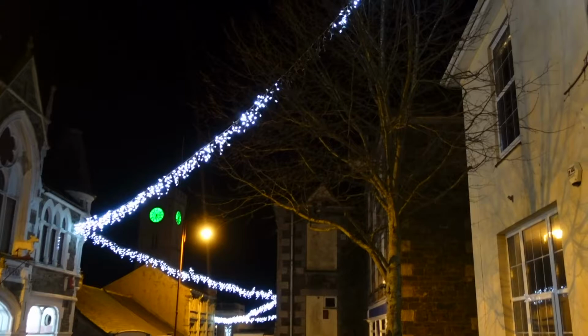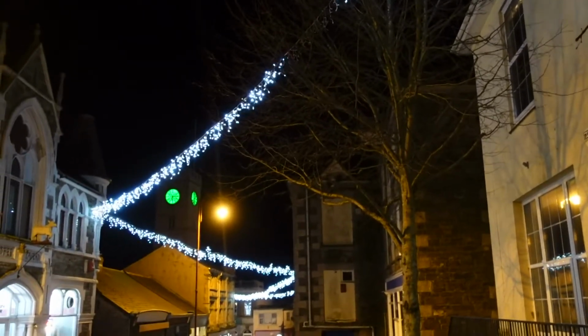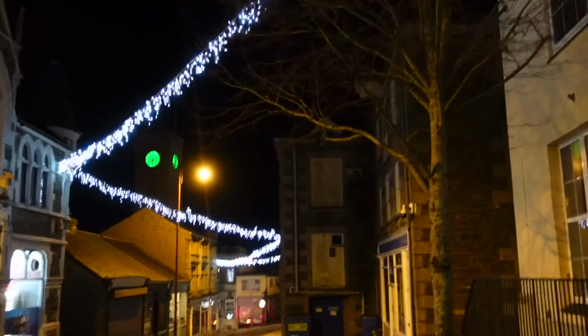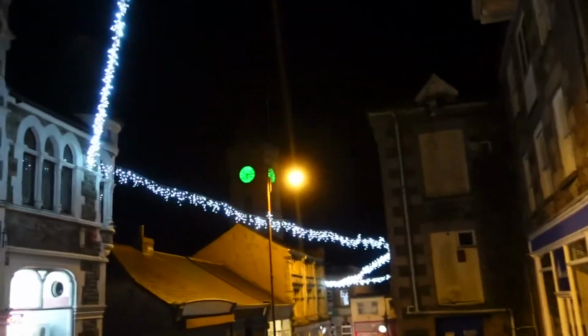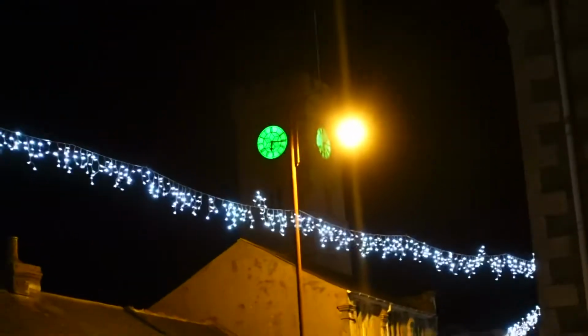Well, we've got some festive string lights here in, I don't know what this road is called, but in Redruth. To be fair, I actually don't know Redruth that well. I've been here lots of times, but you just kind of, I don't know. The church lights are green? Oh, like on the clock. Yeah, I see that. Nice.